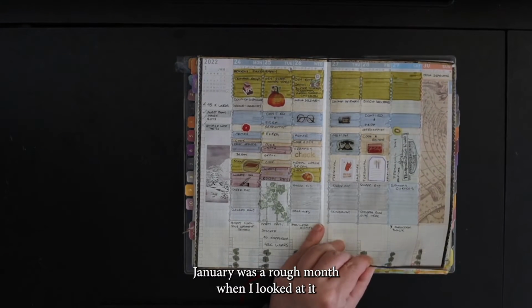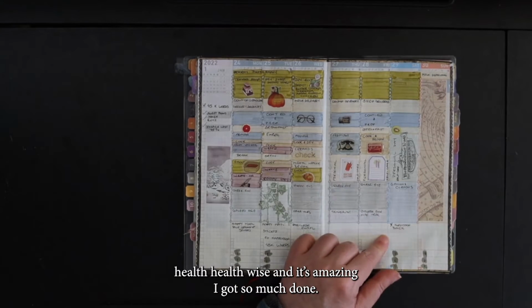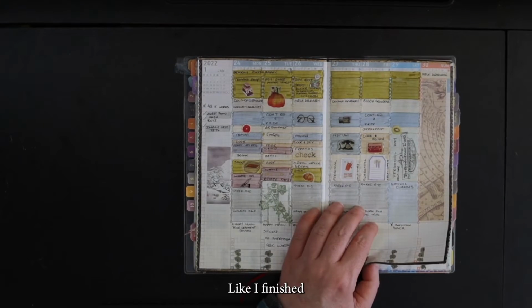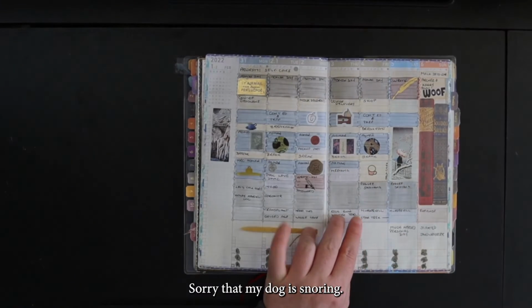Yeah. January was a rough month when I looked at it health-wise, and it's amazing that I got so much done. Like, I finished so much in January. Sorry that my dog is snoring.